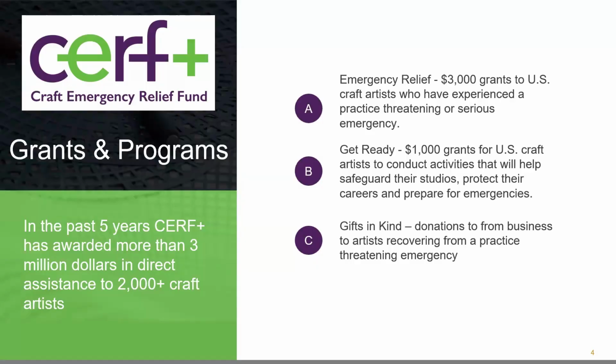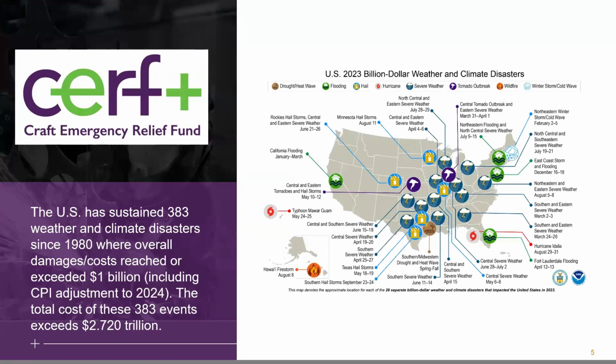So enough about us. I'm going to move into talking about disasters. And this slide right here, which is going to be nearly impossible to read, but you kind of get a sense. These are the 2023 billion-dollar weather and climate-related events. And you can just tell by the icons that they're all different types of events that have caused billion-plus-dollar disasters. On the left-hand side, I just want to call out a few. You see Typhoon Mawar, which happened in Guam. You may have heard about all the flooding in California this past year. That happened for numerous months and was incredibly devastating.